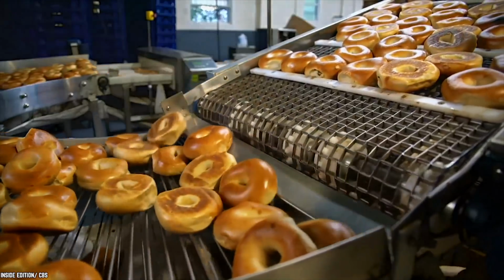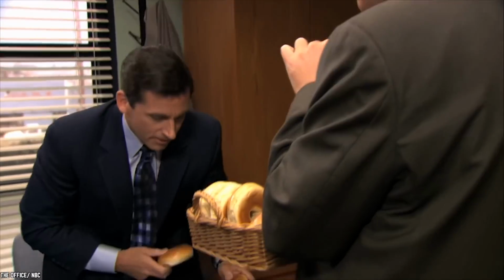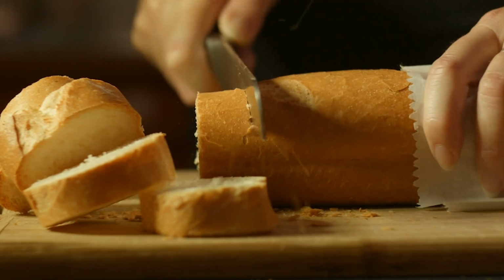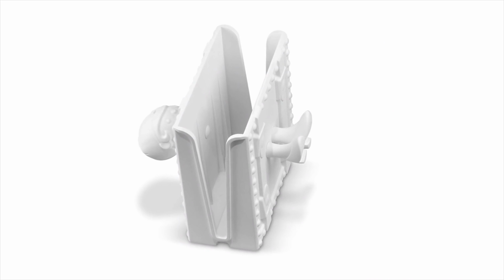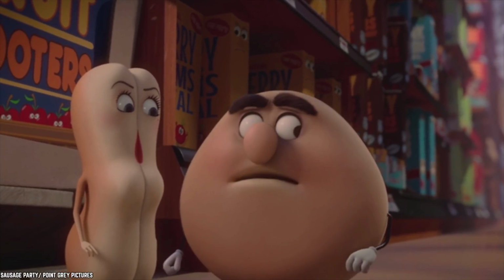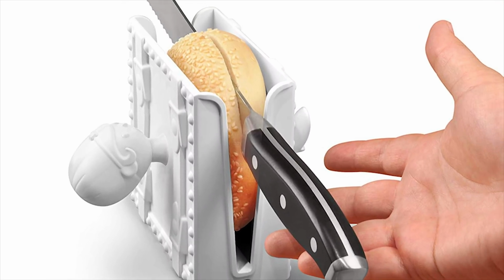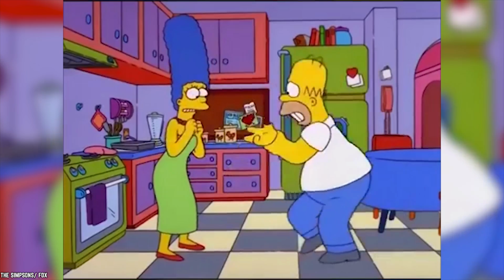Magic, bagel puns, efficiency? This kitchen gadget has it all. Bagels are notoriously difficult to slice. Not only is cutting them a bit awkward due to their shape, but you also have to use a pretty sharp knife. It's a recipe for disaster. That's why the Open Sesame Bagel Slicer is such an ingenious creation. It's simple to use. All you need to do is insert the bagel and it will hold it upright for you. That way, you're free to slice your bagel without having to worry about losing a finger in the process.